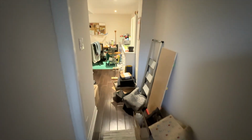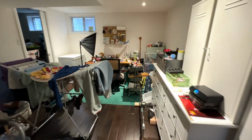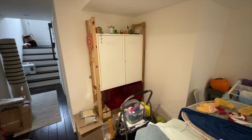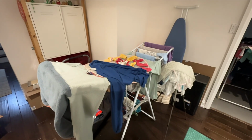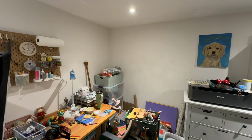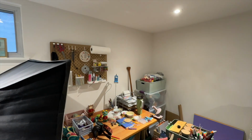My current office sits in the basement of our house, and it's a space with a lot of different functions. Not only is it my office, it's also our storage area, our laundry room, and just a general dumping ground. So yeah, it's not the most pleasant space to work in, but I really didn't mind it that much initially.